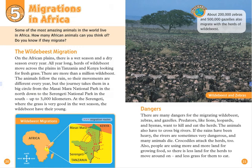The wildebeest migration. On the African plains, there is a wet season and a dry season every year. All year long, herds of wildebeest move across the plains in Tanzania and Kenya looking for fresh grass. There are more than 1 million wildebeest.